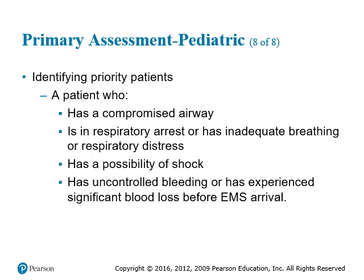All right, identifying priority patients is pretty simple here. It's going to be just like adults, basically, with a couple key things to remember. So any patient that's got a compromised airway is obviously high priority. If they're in respiratory arrest, if they have inadequate breathing or they're in respiratory distress, this child is going to be a high priority patient. And here's what we got to remember with that. The number one cause of pediatric cardiac arrest is respiratory and airway issues. So if we have those, that makes them a high priority.